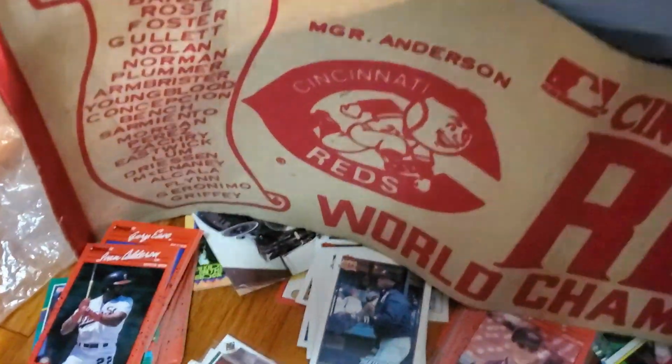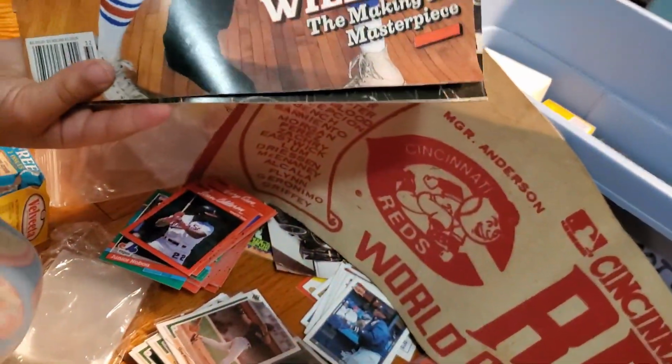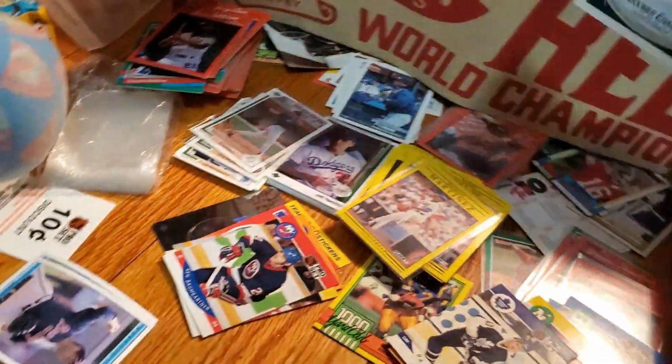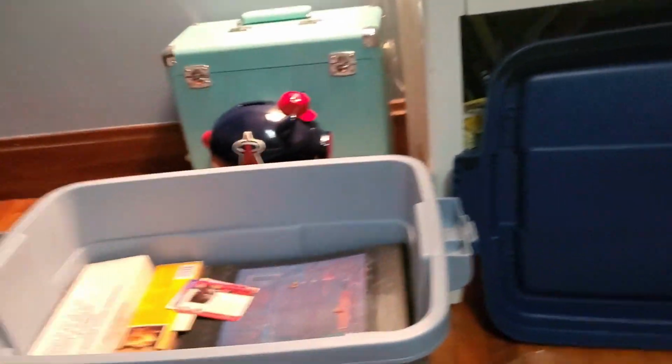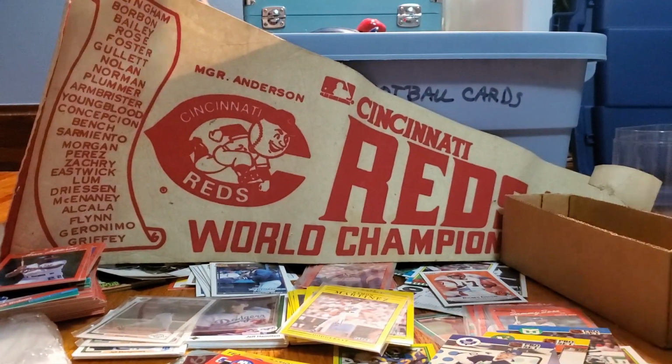Let's see what else is in here. Well, that's a Rolling Stone magazine. I don't know what the date is, but that's with the Beastie Boys. I love that. Here's a Boomer Esiason, 1990. I'm going to go ahead and get the camera set back up and set it down, just so we can kind of continue on our little hunt.